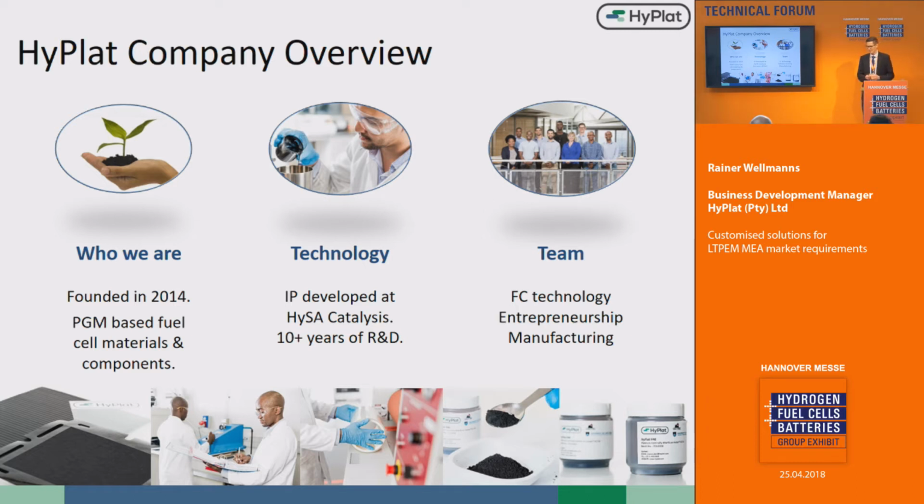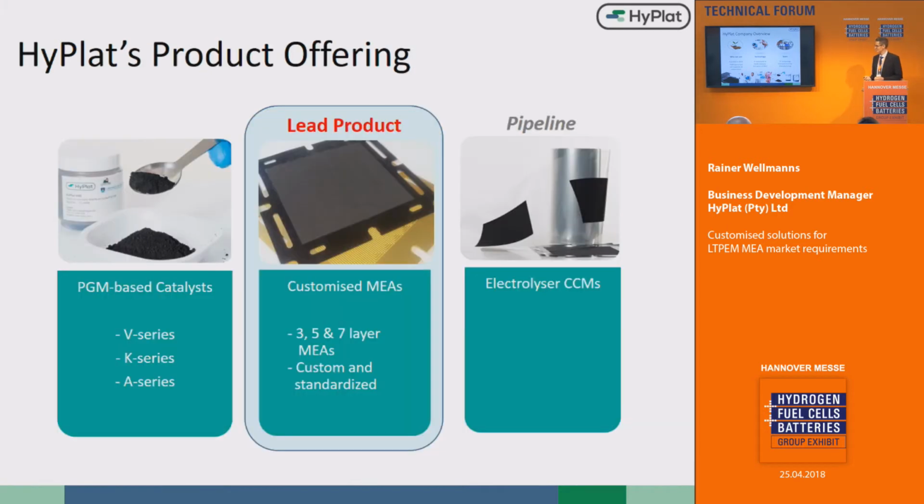Our core team has fuel cell technology specialists as well as engineers, along with entrepreneurship experience with a couple of startups in our previous experience. We also have manufacturing experts who have already done 3 high-volume manufacturing MEA processes before. So a highly skilled team, as well as very experienced within the space in fuel cells.